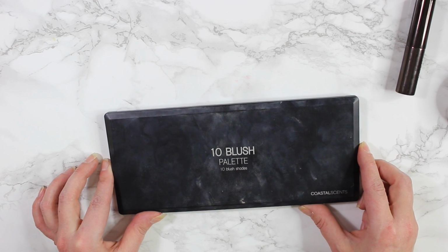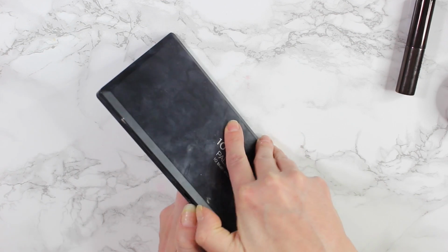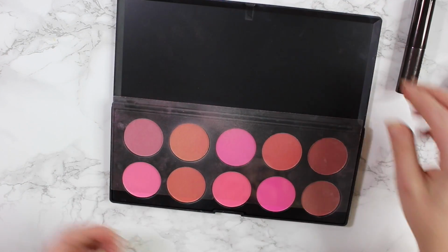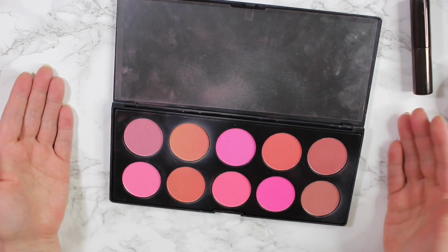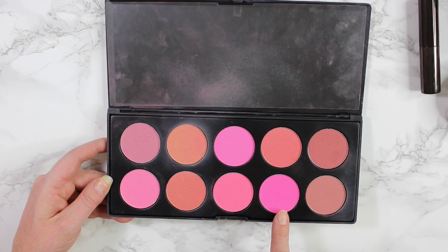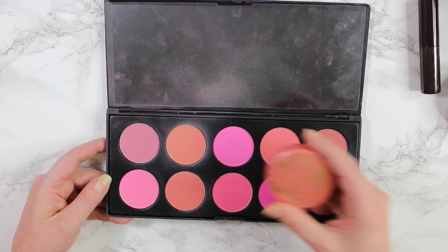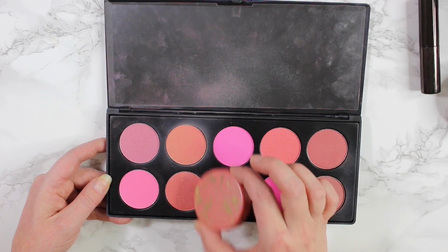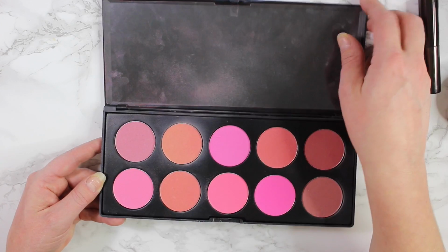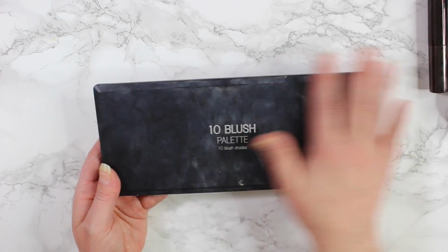And then the last thing I have here is from Coastal Scents, and it's a 10 blush palette. Now I like this one as well, but I have noticed that I have stopped using it also, and I have had it for a long time. I end up not using any of these bright shades. I think the most popular are these two shades that I use here, and this shade ends up being very similar to the two, so I'm gonna go ahead and pass this guy along as well. I didn't think I was going to pass that along because I do like those two shades, but it's not worth keeping it around for all of those shades. So yeah, let's give that one away.